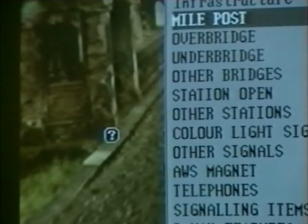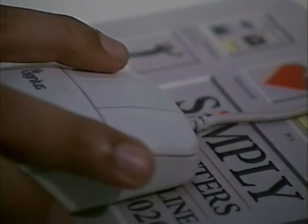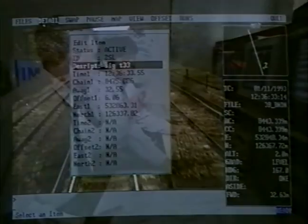There's a menu system, and the menu can be configured to suit any process, any survey that's being done. It can be configured in any order. It's a straightforward text file. What we tend to do is put the most regularly used items on the first page of the menu, because it saves key presses, makes the process quicker.